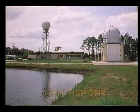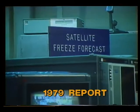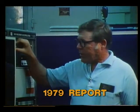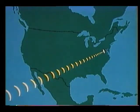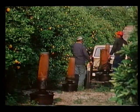But now, NASA, the University of Florida, and NOAA, the National Oceanic and Atmospheric Administration, are developing a system to warn growers about freezing temperatures using a computerized and more accurate means of forecasting the freeze line. Information from the GOES-1 weather satellite is received at the Ruskin National Weather Service Station just east of Tampa Bay and relayed around the state, alerting growers when and where to protect their groves.